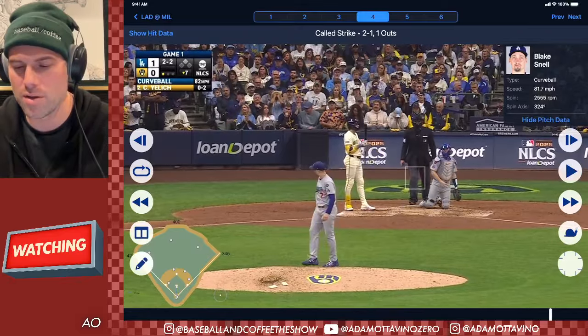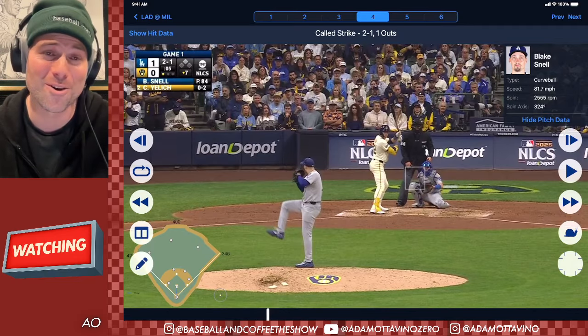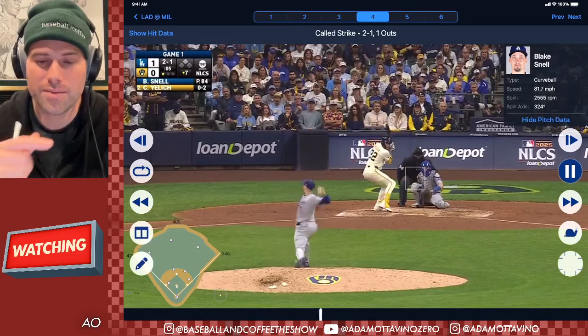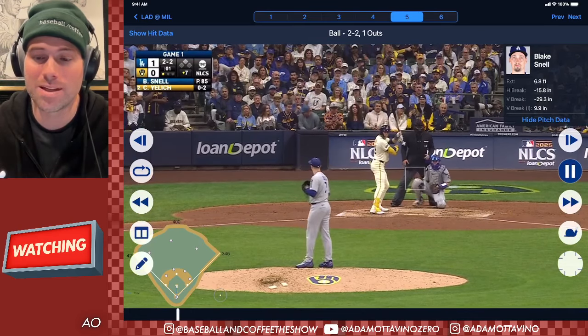Gets a borderline call there, but I mean, dude, can you think with him? He's tough to think with right now. Curveball, slider, slider, curveball. Okay. Another breaking ball, probably. Nope, he's going to go changeup.